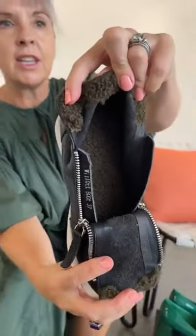Your famous, fabulous Willett boot, which we all know and love, has an absolute cult following. Now, if your black ones are getting a bit dusty, crusty, and you need to upgrade them, why not look for the latest upgrade option? So what I've done is, look at that on the inside, can you see that, ladies?